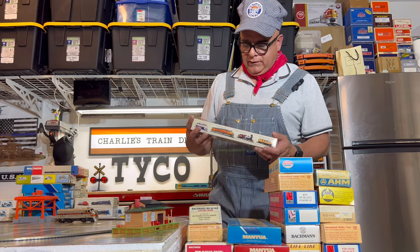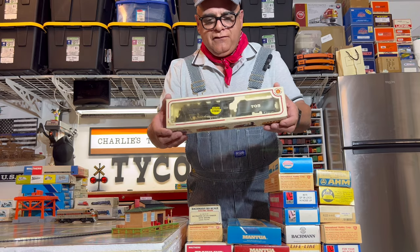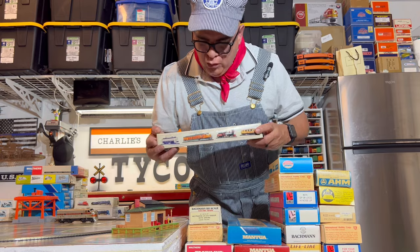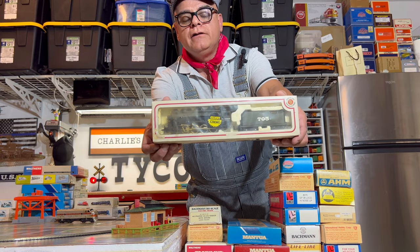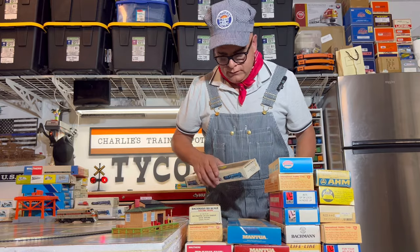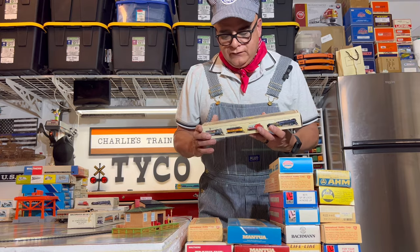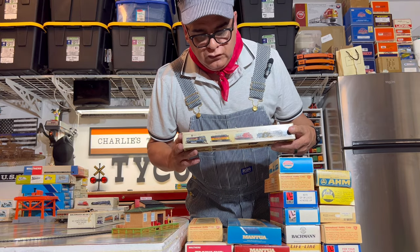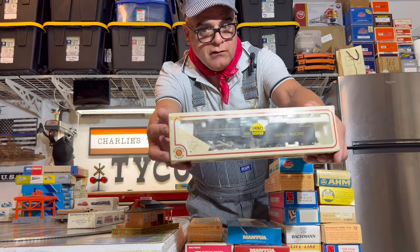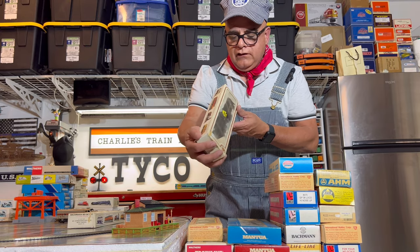So, let's see. Let's show you this Bachmann. This is a Bachmann Santa Fe, and this is a 240. This is a 240 from Bachmann Santa Fe. Oh yeah, I'm loving it. Let's see what else he got. He also had bought at some point a 242 Union Pacific steam engine. And it also is in very good shape.